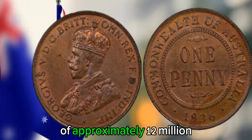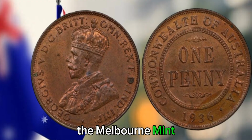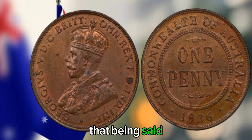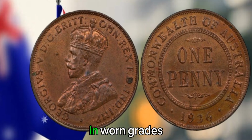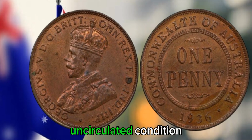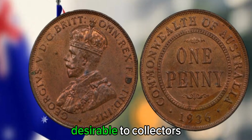With a mintage of approximately 12 million, the 1936 penny was struck at the Melbourne Mint, and it saw heavy circulation throughout the country. That being said, while the coin is relatively common in worn grades, high-quality examples, particularly in red, uncirculated condition, are significantly more scarce and highly desirable to collectors.